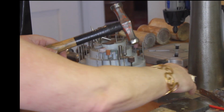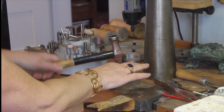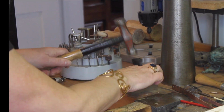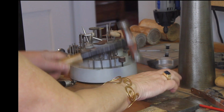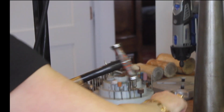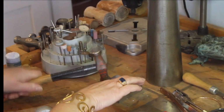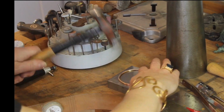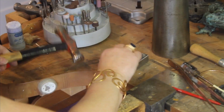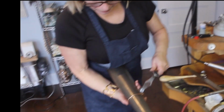And this will be loud. I'm going to start hammering it so it's flat, and then I'll put it back on the mandrel. Okay, I'm going to switch to the other side. So you can see it looks pretty flat. Put it back on the mandrel here.